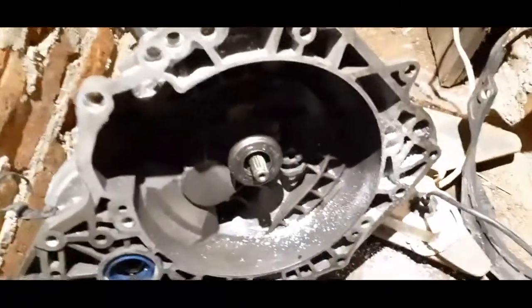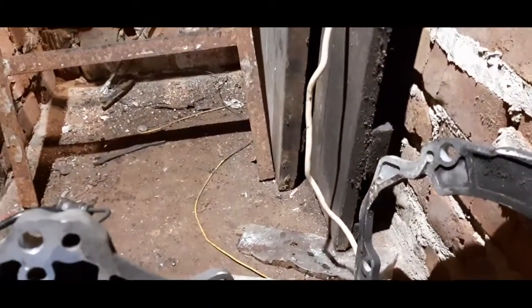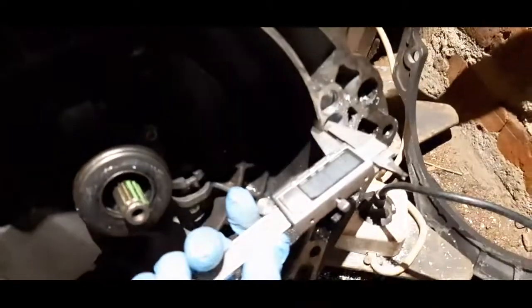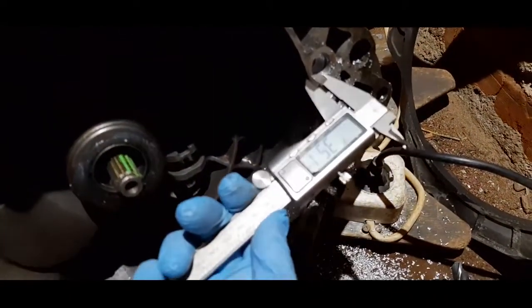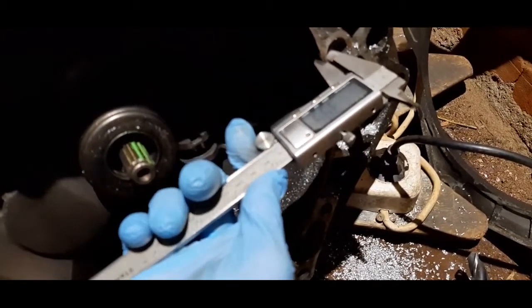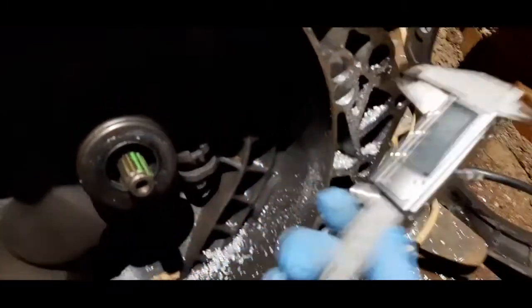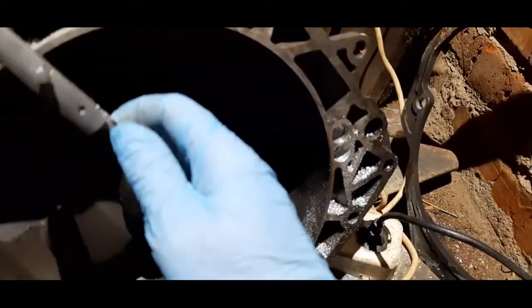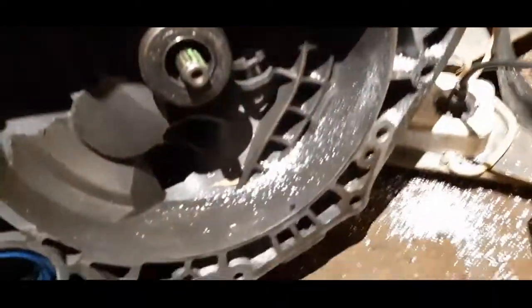So, little clean, and we'll install. First, I will install the clutch, and after I will install this gearbox. Okay, let's check how much. 3. Okay. And this. Yes, okay.